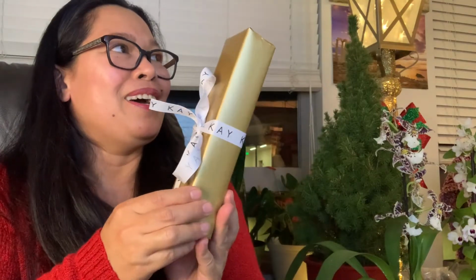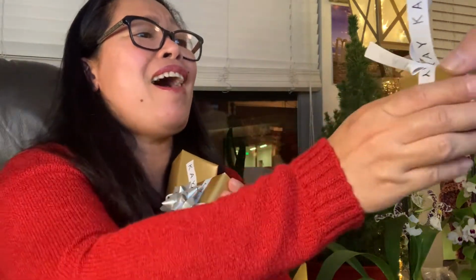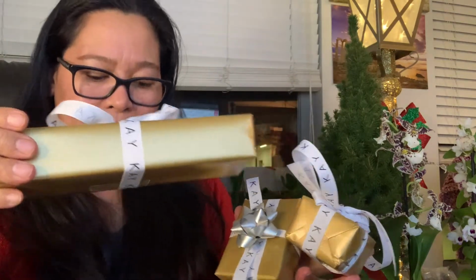And I have another gift, but he didn't want me to open it, and then he said okay, give it to me. I want to open it. Oh my God, thank you. Oh, he's so sweet. I have this Christmas gift. I don't want to open this one. I want to put it on my Christmas tree, but he insists that I open it. So I'm going to open first the long one. What's inside? He really surprised me.